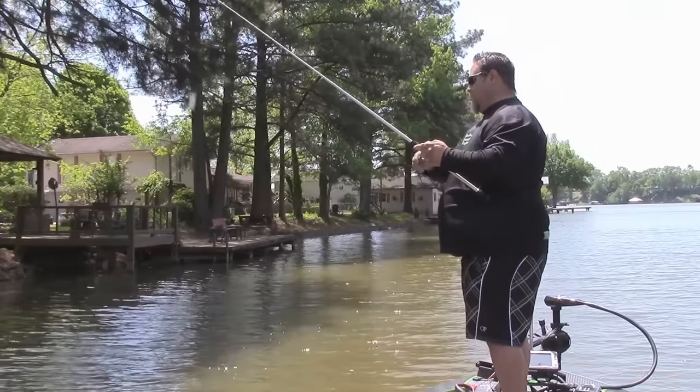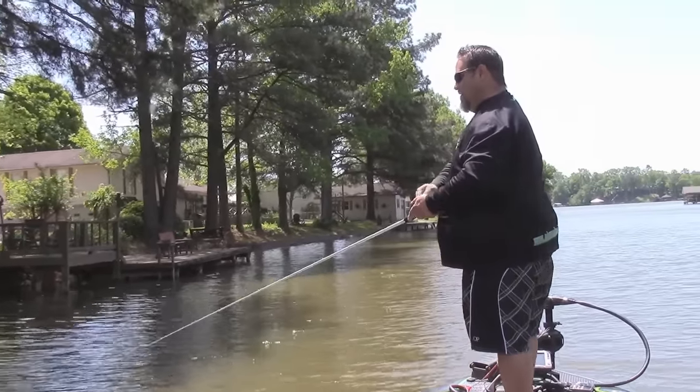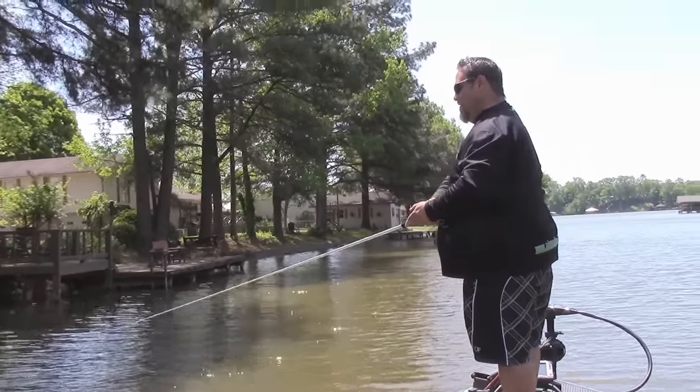I turned the hydro wave on it a minute ago, and I almost immediately noticed, as I've turned it on, I've noticed a lot more bait fish activity here. A lot more bait fish activity. I'm starting to see things chasing now.